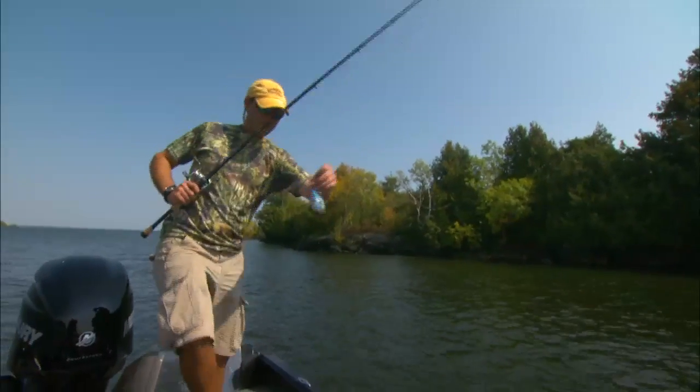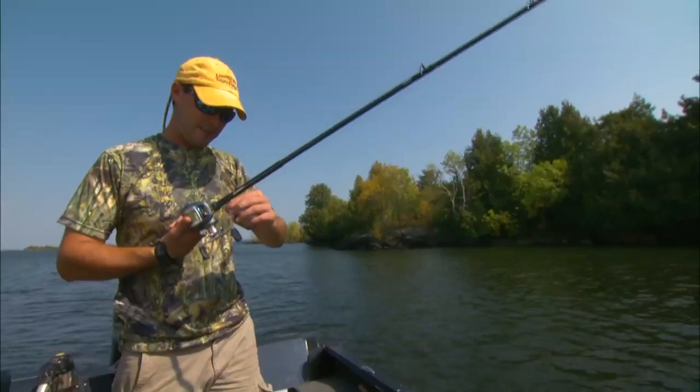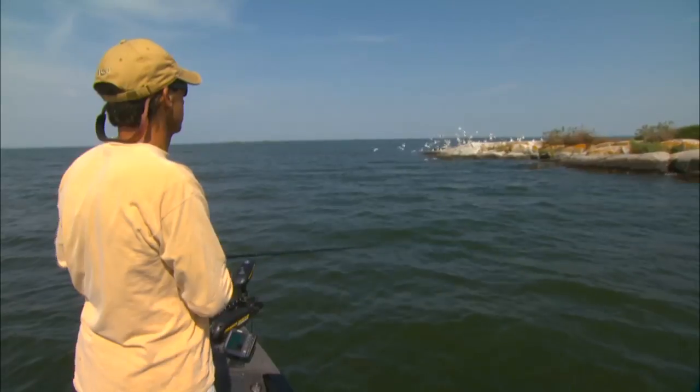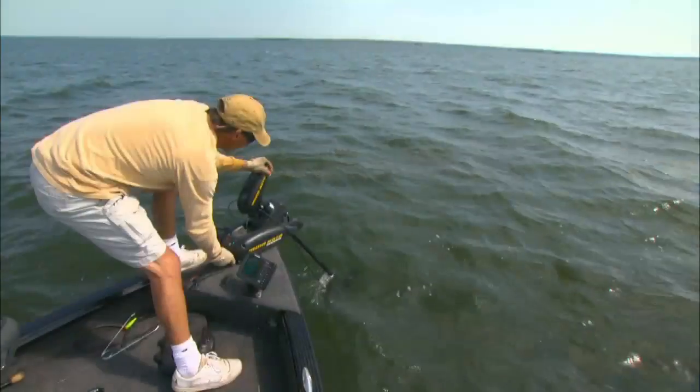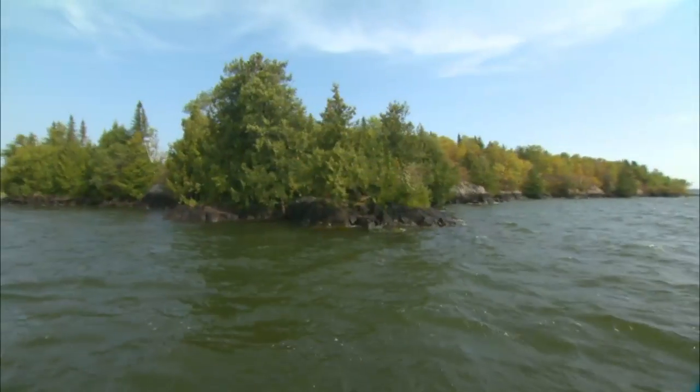All right, just like the pace of the fishing action, one after the other, you got to keep that same pace with spots. We're just bouncing to lots of spots during the day, fish a point, fish a reef, but right now, late summer, definitely location is rocks. You want to find rocks.